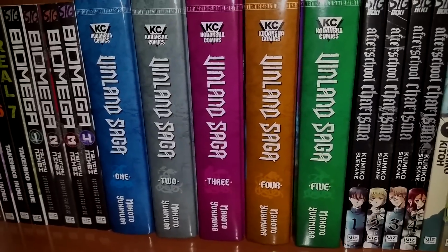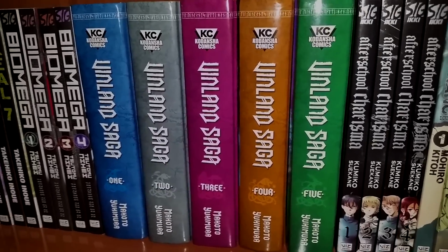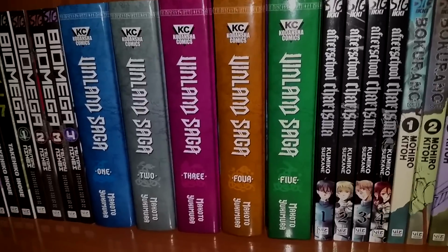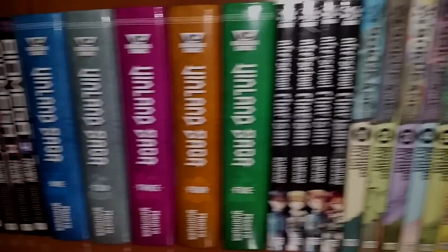By far, one of the best manga series I've ever read. It's very underappreciated. I think it's one of the best titles you can possibly get. So if you're looking for anything to read, guys, Vinland Saga should be right up there on my recommendations list. Just a fantastic manga through and through.